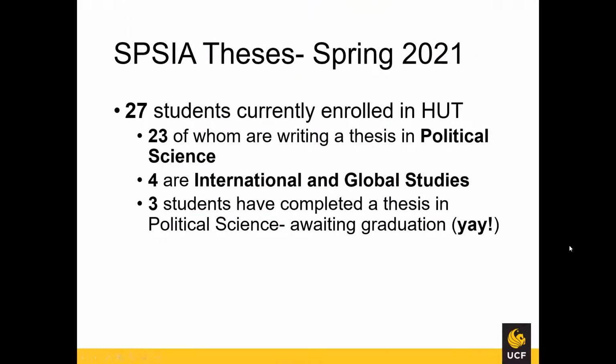And we are so proud. A few numbers that are super exciting from SPSIA. For spring 2021, we have 27 students currently enrolled from your school. We have 23 students who are writing a thesis in political science. 4 students are writing a thesis in international and global studies. And 3 students have completed a thesis in political science, and they are awaiting graduation, and we are so excited.